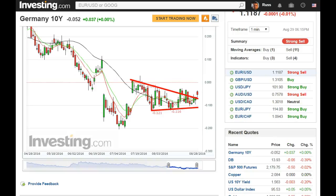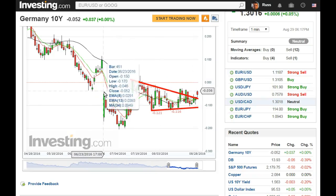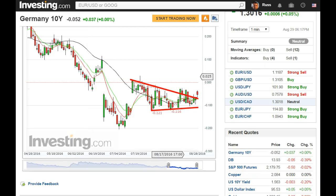So there's our pattern. It's broken outside of the pattern. So, in other words, it's bullish from here, but not much of a breakout as it got pushed back right away. Maybe it's trying to close this gap over here. We'll see. Right now it's bullish. EMA 8 and 13 are below the 34 though. But you can see how that price pinch just got it moving outside of the pattern.